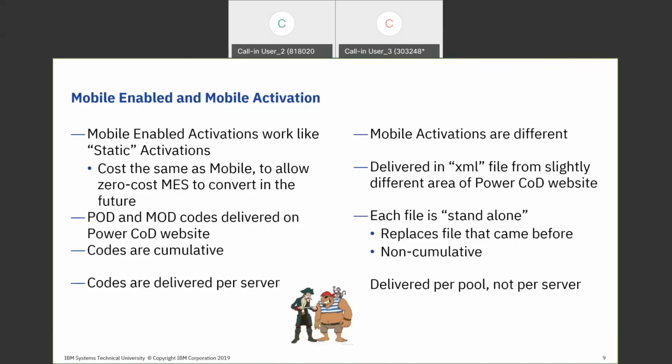And you get an XML file, not per server, but you get them delivered per pool. And so that's a fundamental difference between how these different things work. The mobile enabled, they work with pod and mod codes. The rest of the mobile resources work in an XML file. So we need to make sure we're using the right things at the right time.